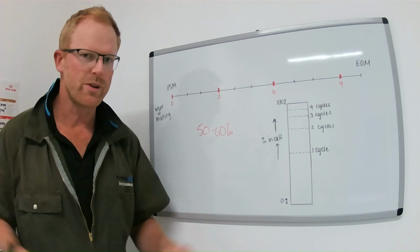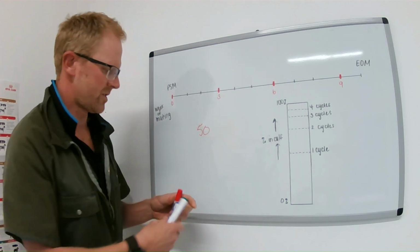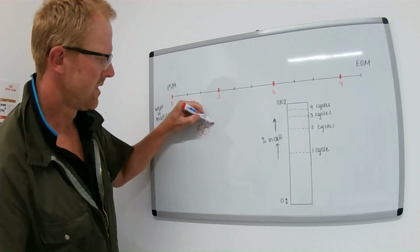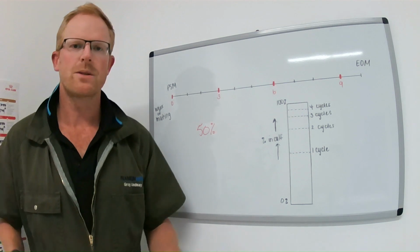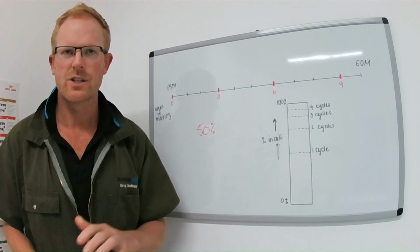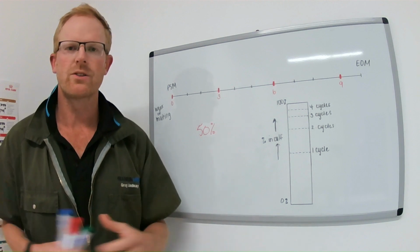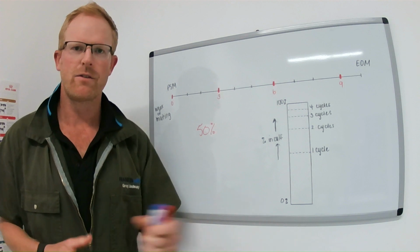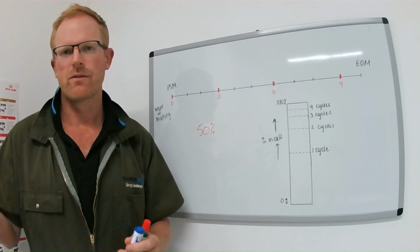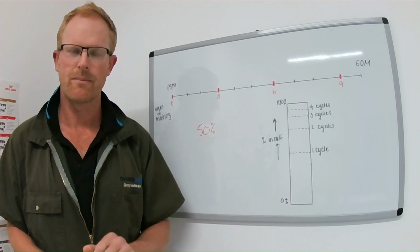If we ignore all the detail and work on simple maths, say that for this situation it's just going to be 50%. So on any given day, if you put a cow up to be mated, she's got a 50% chance of holding to that insemination. It's not that high really when you think about it. So she's got a 1 in 2 chance of holding. You put 100 cows up to be mated on a given day, 50% of them will hold. The other 50 will cycle again in 21 to 24 days time.